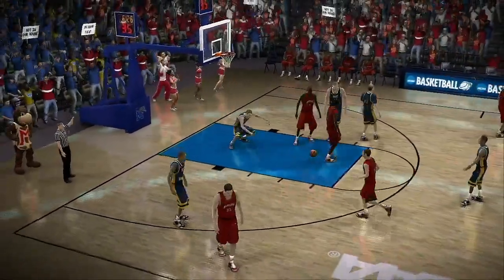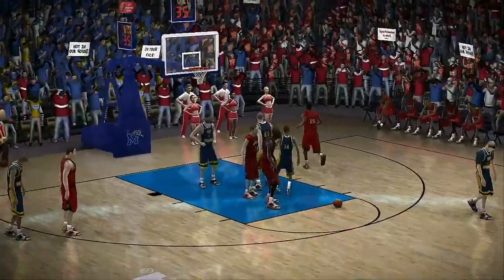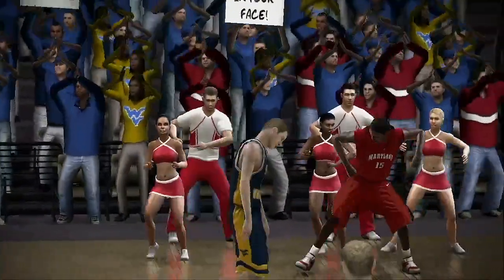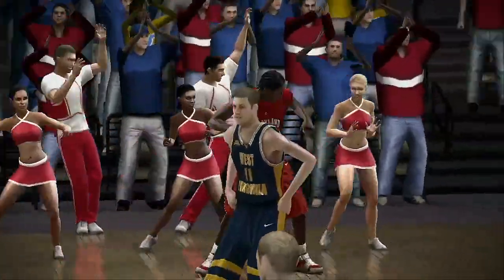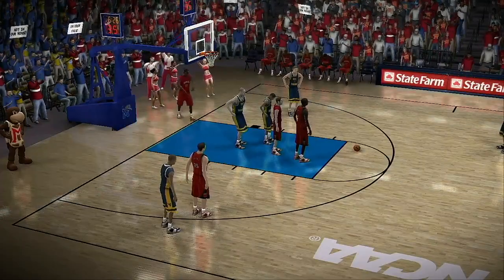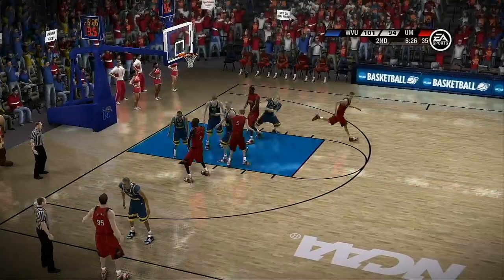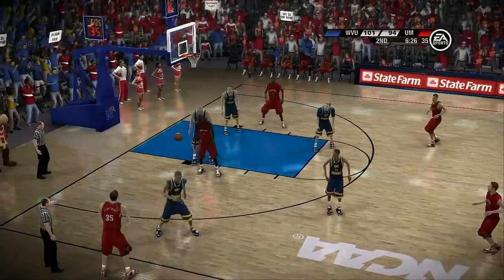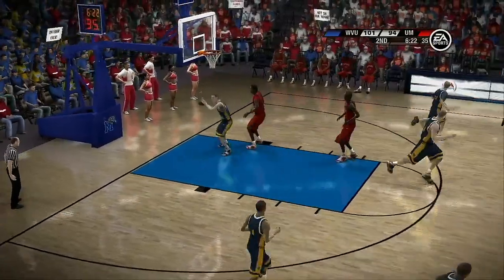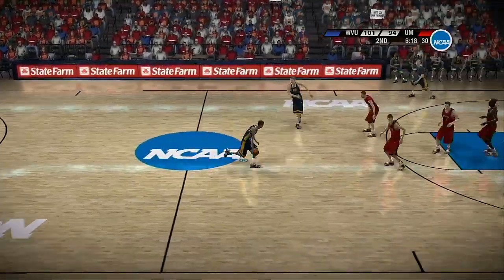Count that as a personal foul. Oh, and you can see the frustration as he picks up the foul. Oh, that's a bad, bad foul right there, Brad. Good defensive stance there against the spin move. Well, the key is to beat him to the spot. He did a great job. He anticipated that spin move.